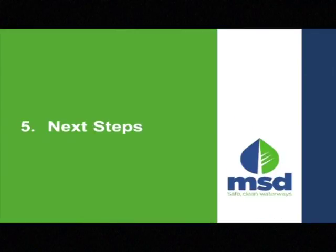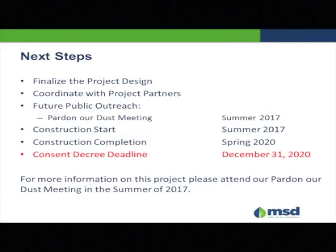Okay, so where are we going to go from here? Tonight we've talked about the advanced design and we've taken some input. We will have this polling online for the next few weeks and take some input from that. If there are additional things we can incorporate, we'll certainly do that. We'll be finalizing the total design and continuing to coordinate with project partners such as Metro Parks. In our future public outreach, the next time you'll hear from us will be for our Pardon Our Dust meeting. It'll be prior to construction starting.